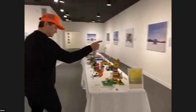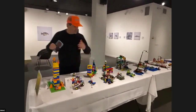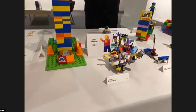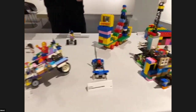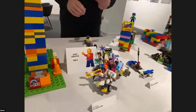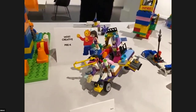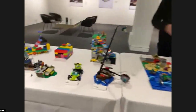So let's see, Tim, the way we want to do this, I think, is I'm on this side. So this is our youngest Lego artists and sculptors and architects and engineers and builders and designers. This is up through pre-K, and this is the one right here, The Thingy Majigger by Zoe Frazee, that won most creative in this category. So congratulations, Zoe Frazee. And now we'll move down the table this way. Some really incredible, these are like among the best submissions we've ever gotten in this age group, I have to say.